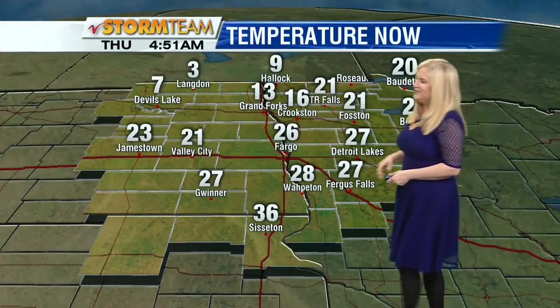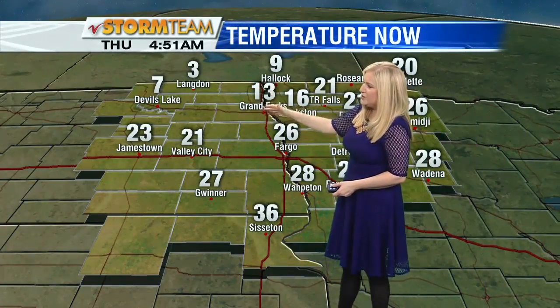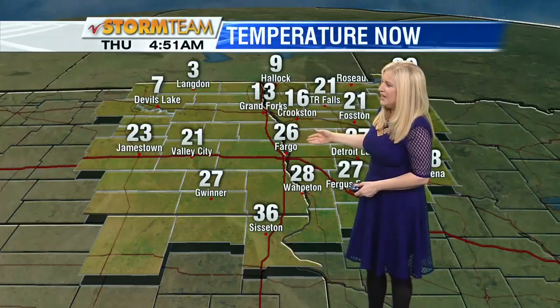Our temperatures: 26 degrees in Fargo. Not bad to start. But we are looking to the north and west where that cold air is moving in first. And you could see some changes have already started happening there. We're at 3 degrees in Langdon and Grand Forks, we're at 13. And eventually Fargo will see our temperatures drop. And same thing for other places that are still looking pretty mild here this morning. So that will continue as that colder air moves in.